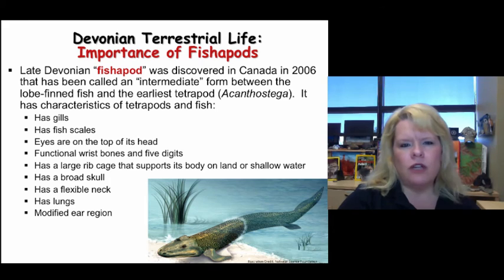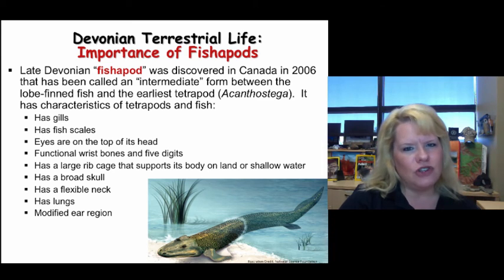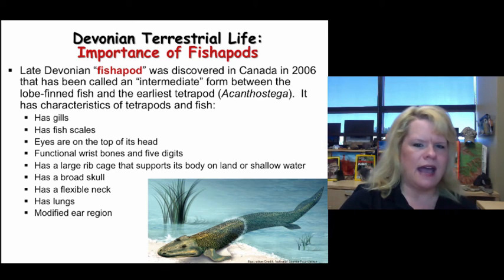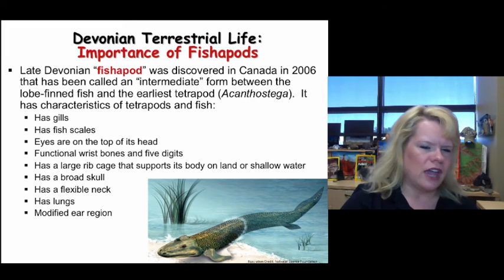A late Devonian fishapod was discovered in Canada in 2006, and it's considered the intermediate form between the earliest tetrapod and fish. So a brand new discovery has been made that will help link the two together. Here's what it has that our first earliest tetrapod did not. Yes, it has gills. Yes, it has fish gills.